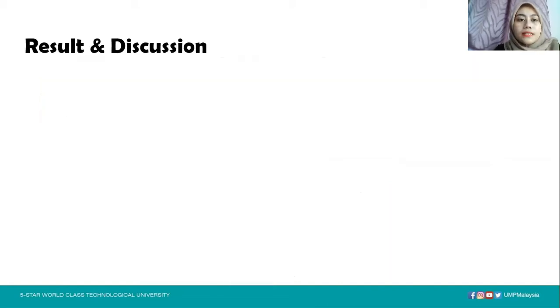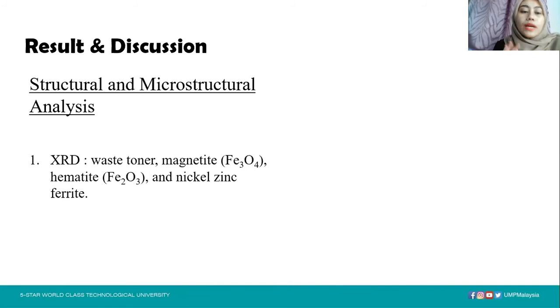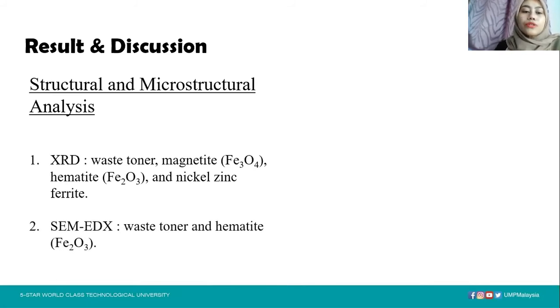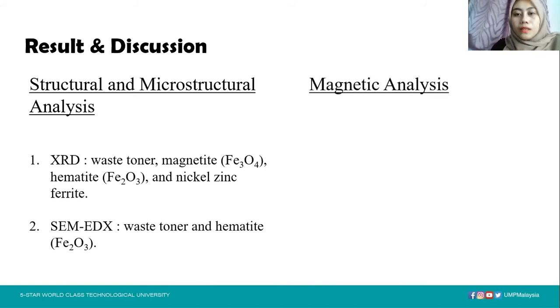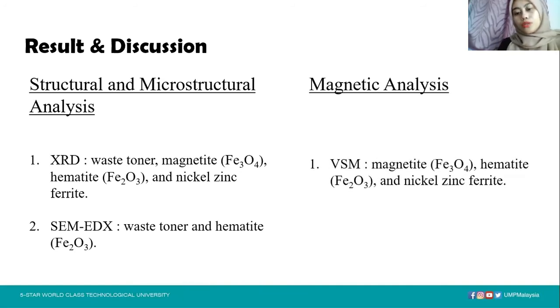After that, results and discussion. For structural and microstructural analysis, the samples used for XRD were waste toner, magnetite, hematite, and nickel zinc ferrite. For SEM-EDX, the samples used were waste toner and hematite. For magnetic analysis, the samples used for the VSM instrument were magnetite, hematite, and nickel zinc ferrite only.